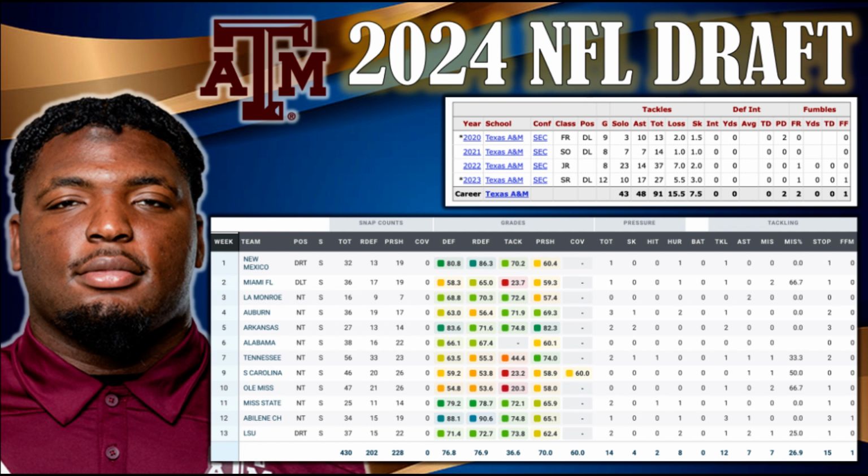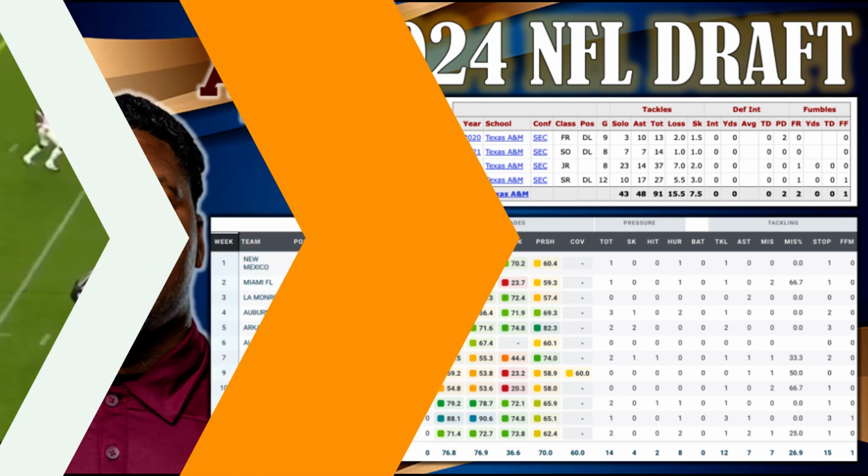He's a natural fit as a nose tackle, although he should be able to play in even or odd fronts. He still has room for development and can get both more efficient with his hands and add to his pass rush repertoire. He doesn't have good length, but looks like a big time sleeper that should be available sometime late day 2 or early day 3. Let's watch some highlights.